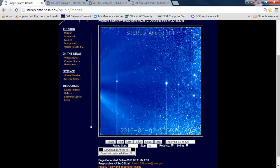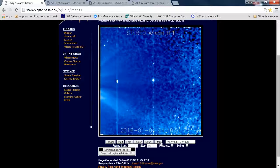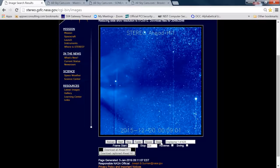Okay, this is what happens between the last image we got on the 2nd and the image on the 4th. That thing just jumped over. And then we've got a few more images of it moving very quickly over to the left in this frame. So that is H1 on the 5th of January.